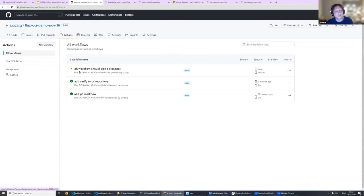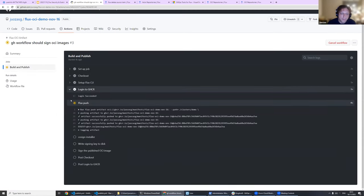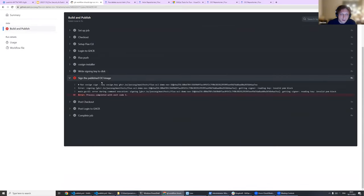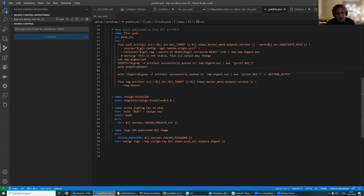Reload. Okay, so this is a new commit. GitHub is building an OCI image for this repository based on a new commit. And it is doing what it does before. The image was successfully built, but we couldn't sign the image because we don't have any keys. So we want to tell GitHub about the keys that we could use to sign the images.